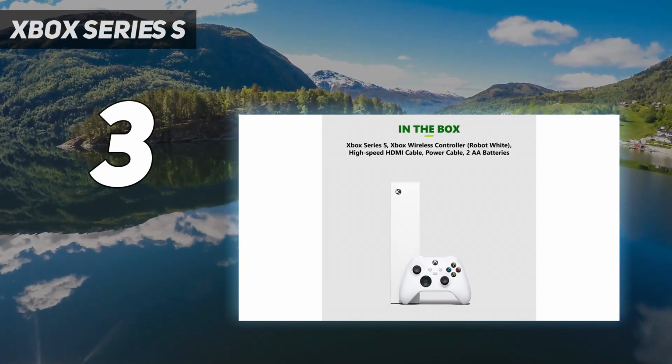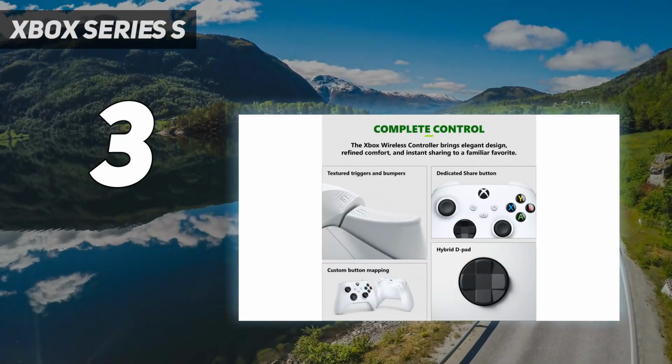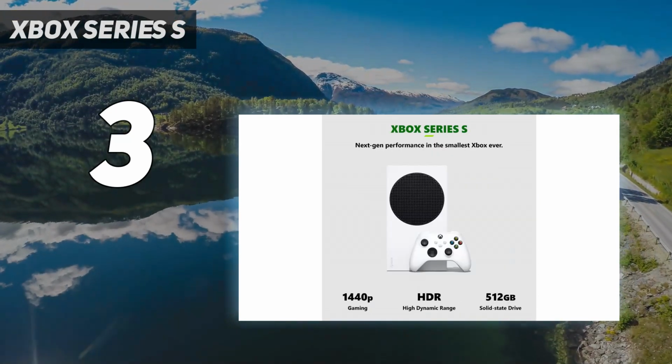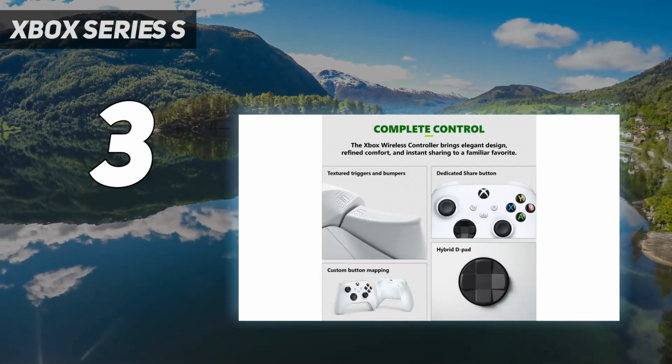The 512GB SSD may also begin to fill out quicker than expected if you're downloading many of the larger titles that are available on Xbox Game Pass. This can be solved by the addition of a Seagate Xbox storage expansion card, but this is an expensive solution if you're after the higher capacity models.